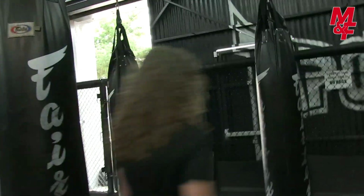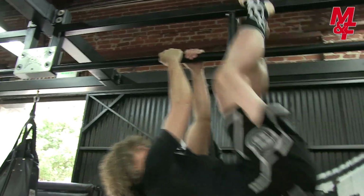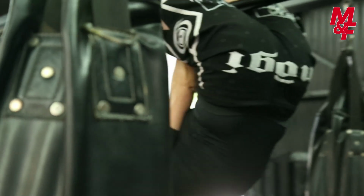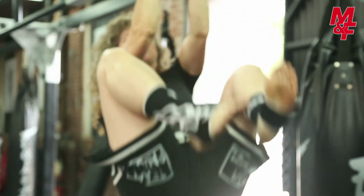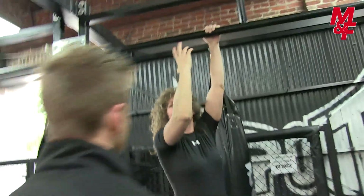Now, this one, the first one, is you grab the bar here and you swing your legs up for the guard, that triangle position, and then back down. The whole idea is the control that I had. Yeah, I can imagine that.